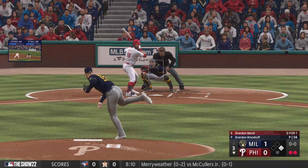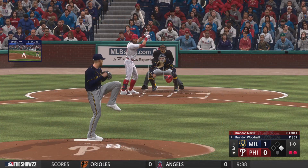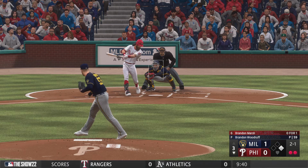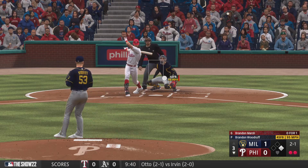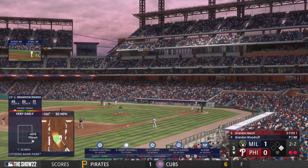Stepping in, Brandon Marsh. First pitch doesn't find the zone. Looked like it was a little bit up. That's where you want it. It's a good miss. Late with the swing there. That's a really big swing right there. He's got to remember, with this speed, a walk or a single can turn into extra bases by stealing a base or two.